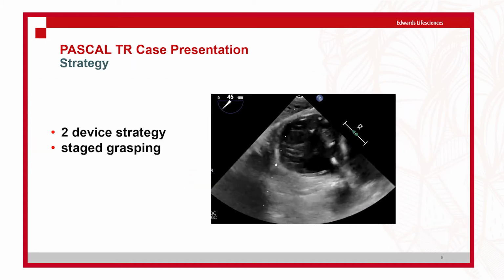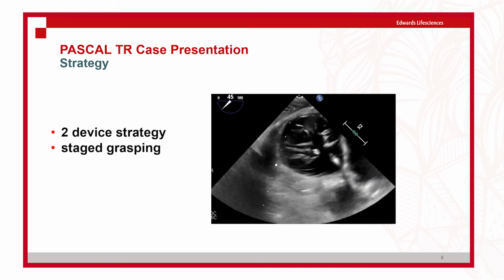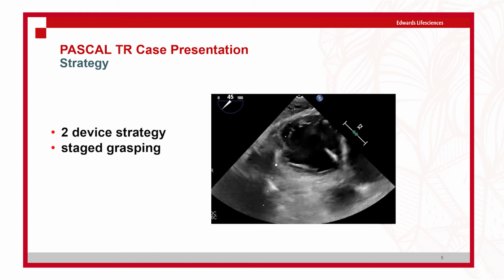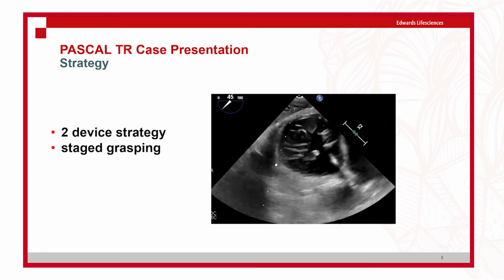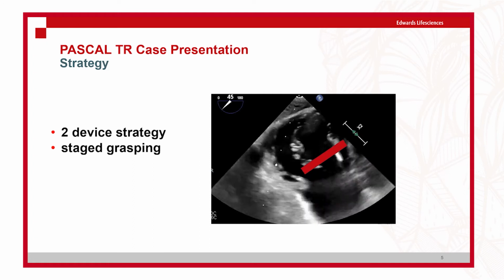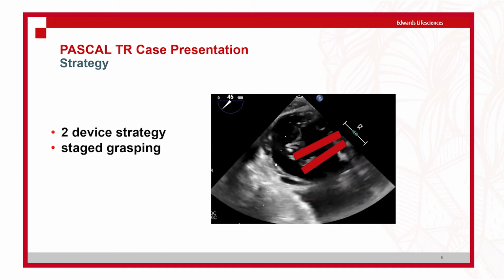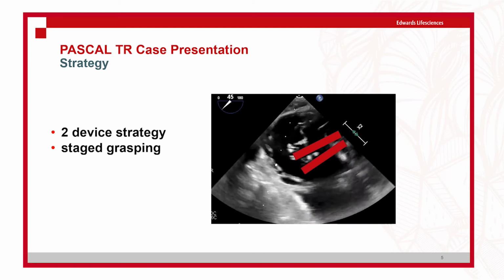The strategy in that case was a 2-device strategy, considering the extent of the TR and the coaptation defect, which extends from anteroseptal towards central and posteroseptal. Because of the huge coaptation defect, staged grasping was the preferred mode of choice. So the first device was intended to go between anterior and septal, and then the second device more centrally between the septal leaflet and that leaflet which I would refer to as an intermediate or mural leaflet.